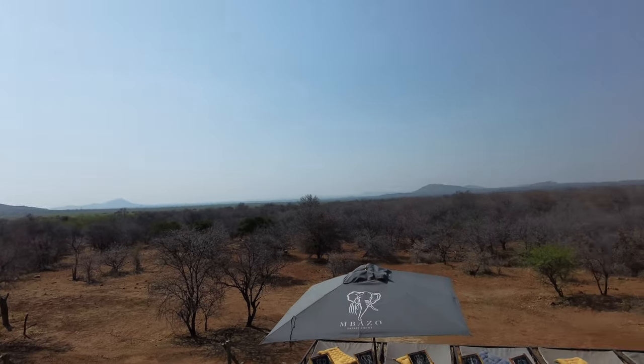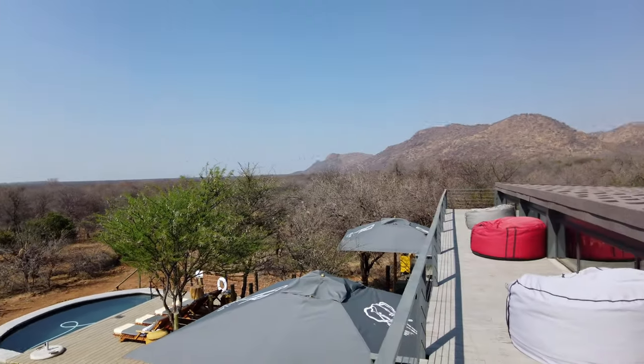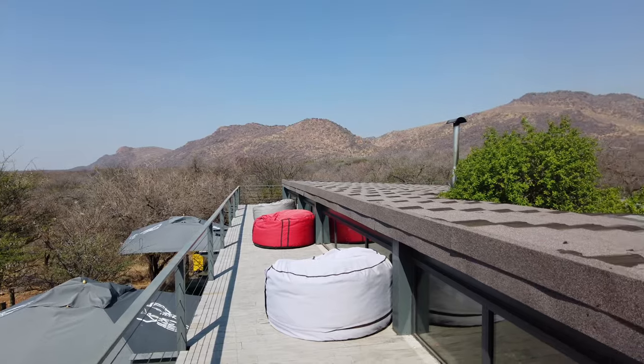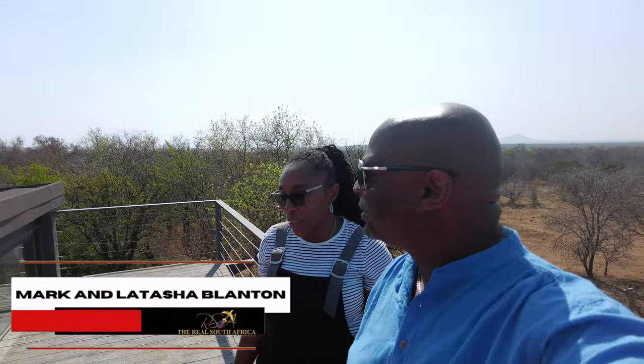Look at that. Got mountains off in the distance. And as we came in, we did see a hippo. Well, you spotted the elephant. I did see an elephant standing by another lodge. Yeah, and so forth. So, yeah, this is going to be amazing. All right, guys, we will see you here in sunny South Africa.